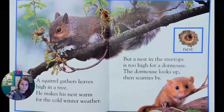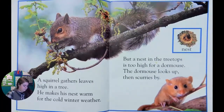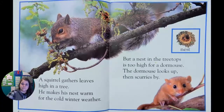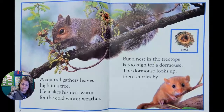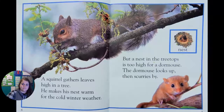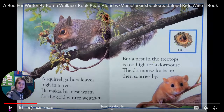A squirrel gathers leaves high in a tree. He makes his nest warm for the cold winter weather. But a nest in the treetops is too high for a dormouse. The dormouse looks up, then scurries by. Nest. Why is the squirrel gathering leaves? He's gathering leaves to make his nest warm for the cold winter weather.